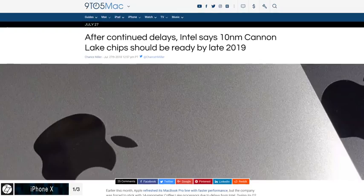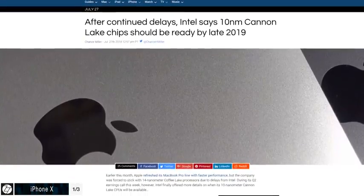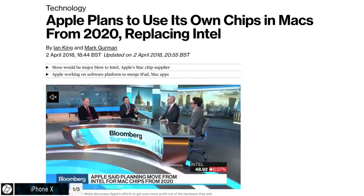And another fun fact, by the way, did you know that Intel still hasn't shipped 10nm processors? Intel's Cannon Lake is now scheduled for the end of 2019 or even beginning of 2020, and Apple has already gotten past 10nm, and they're moving towards 7nm. So yeah, this is why Apple's moving away from Intel in future Macs, because, well, Intel's not really moving anywhere.